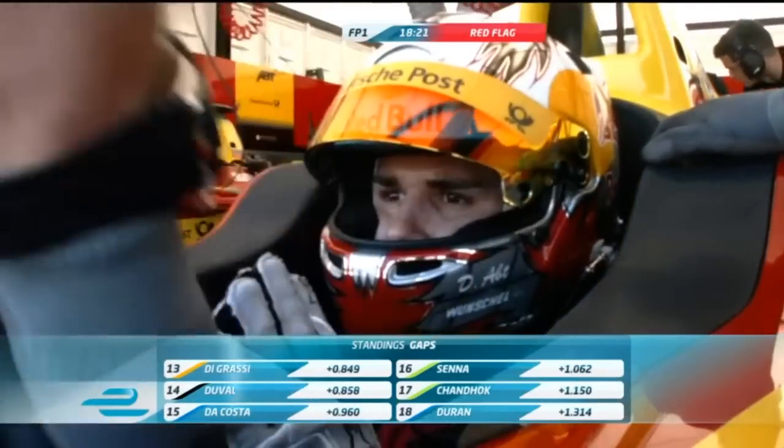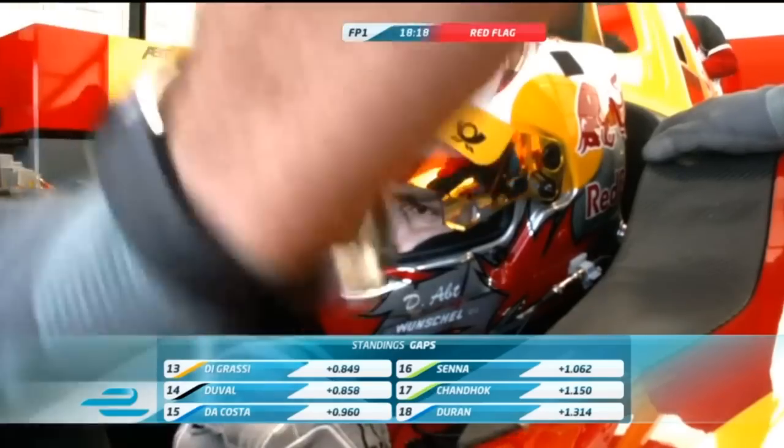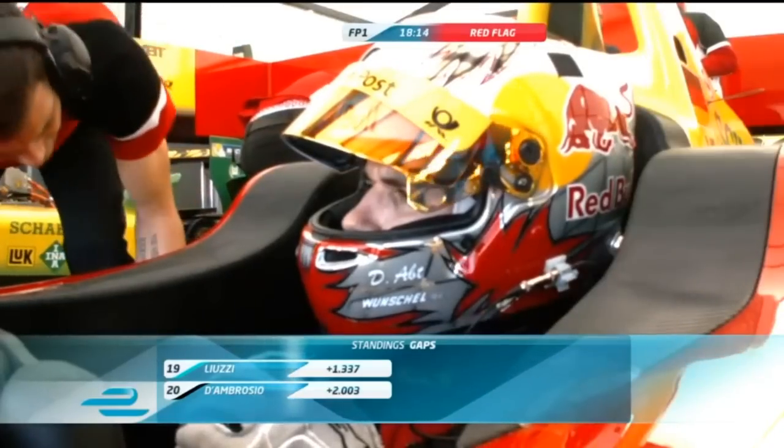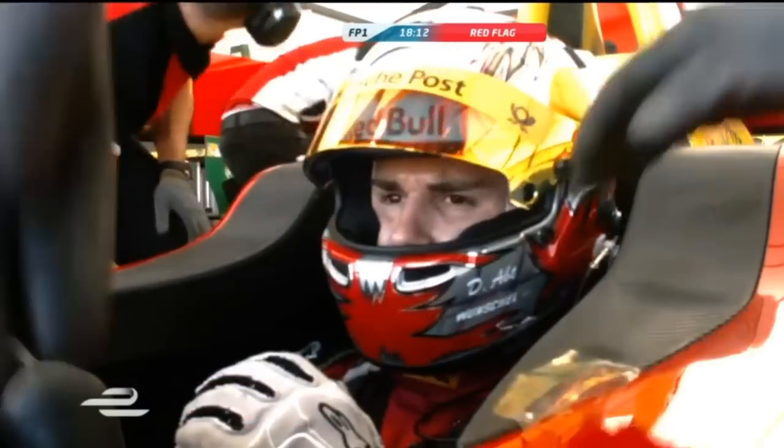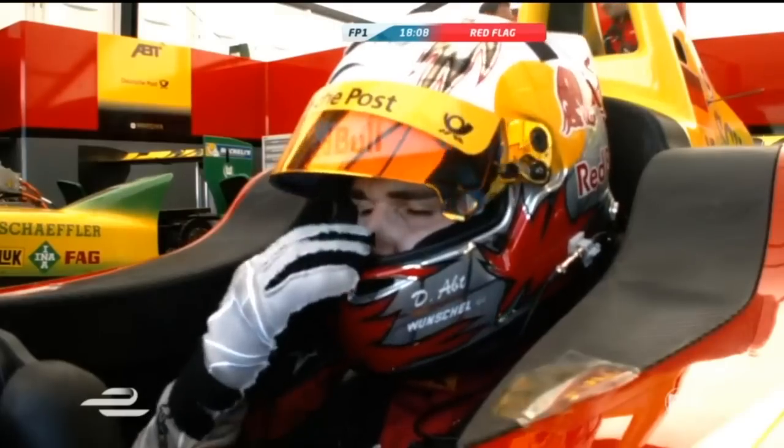And it keeps everything cool, and it's optimum to keep the ultimate power and the ultimate usage of the battery. They have to keep it at a certain temperature, so that's why you can see there straight away with Daniel's car. As soon as he stops, they're cooling it off.